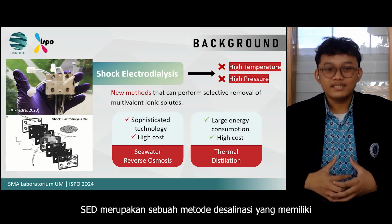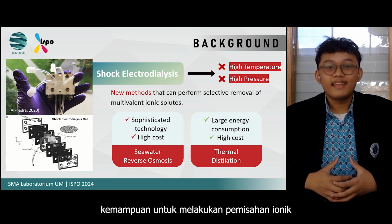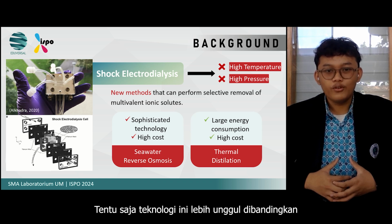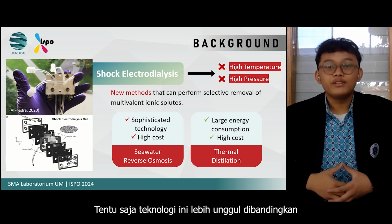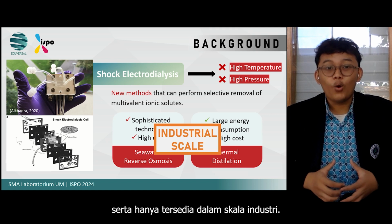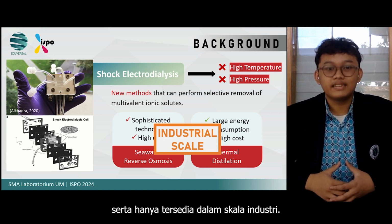Shock electrodialysis is a desalination method that has the ability to carry out ionic separation without requiring a high temperature or high pressure system. Of course, this technology is superior to distillation and reverse osmosis, which have expensive prices and large energy consumption and are only available on an industrial scale.